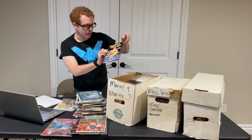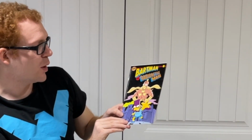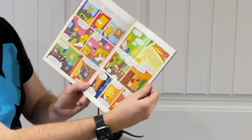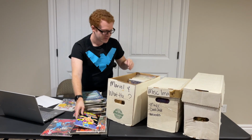We've got a little book, Batman and Radioactive Man, which is a Simpsons book. So this is pretty cool. That one I think will be really interesting. Yeah, it's definitely Simpsons all the way. That's pretty fun. That's an interesting find.